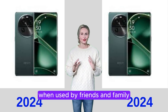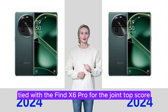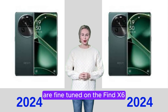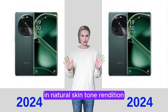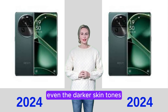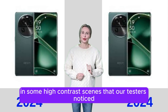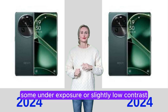When used for friends and family, the Oppo Find X6 tied with the Find X6 Pro for the joint top score. All aspects of image quality required for a good selfie are fine-tuned on the Find X6. In our testing, portrait photos showed good exposure and natural skin tone rendition across most scene types and skin tones, even the darker skin tones that plague many of Oppo's competitors. This remained true when using the dedicated portrait mode. Only in some high contrast scenes did our testers notice some underexposure or slightly low contrast.